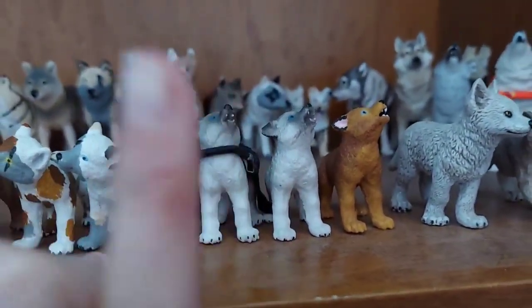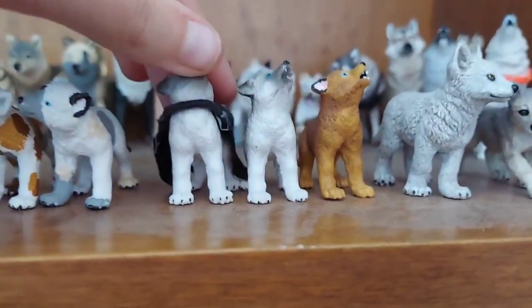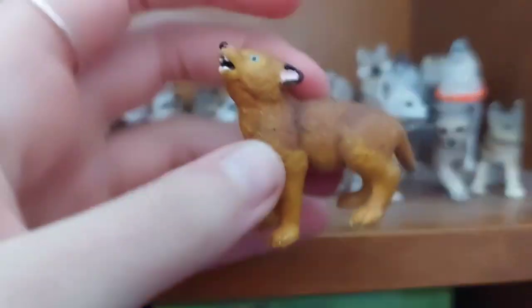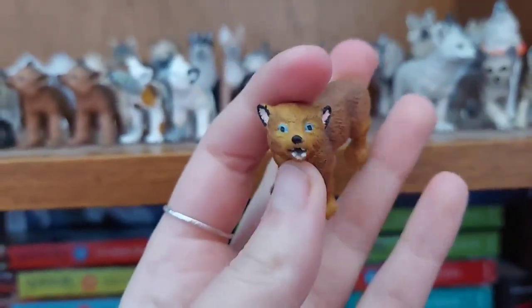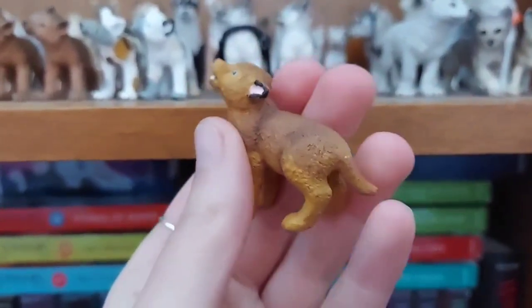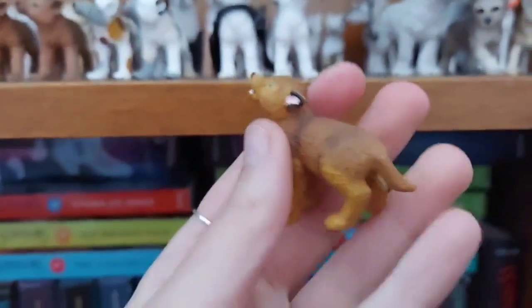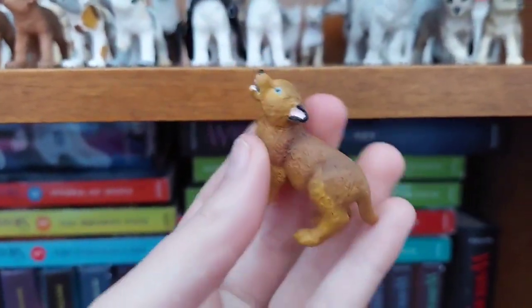These guys are the Schleich Howling Wolf pups, part of the Mother Wolf and Pup set. This one is Raven. This one does not have a name. This guy, I believe I named him something. It was something to do with a type of rock. Yeah, he's my first pup that I did with pastels, and I really like how he turned out. Super cute.